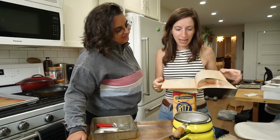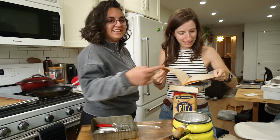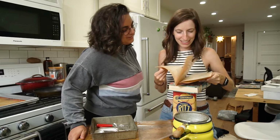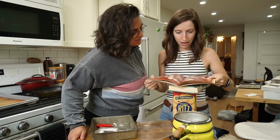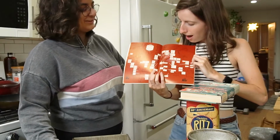55 ways to use spice. Wow! It's just like a list. It's a BuzzFeed list. Sprinkle nutmeg over buttered carrots. Oh, wow. It's very specific. So there are recipes. Yeah. And tips and stuff. What? Where all the spices come from? This is so cool. This is a great book.